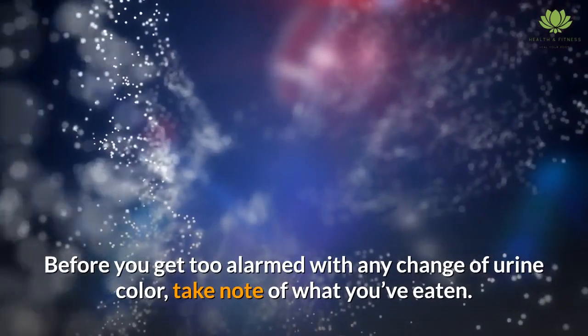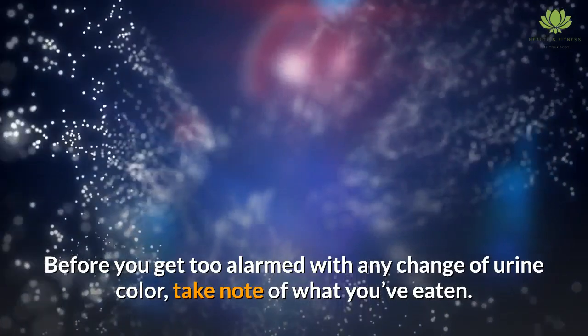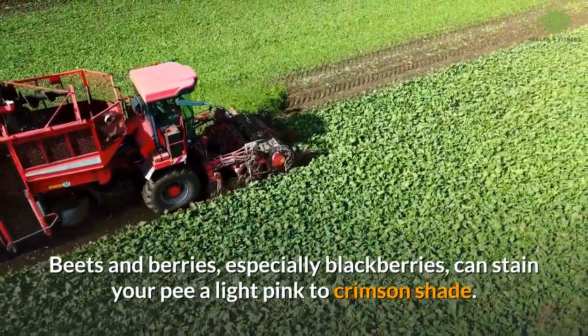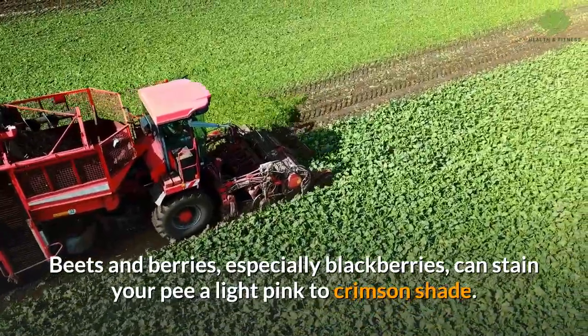Before you get too alarmed with any change of urine color, take note of what you've eaten. Beets and berries, especially blackberries, can stain your pee a light pink to crimson shade.